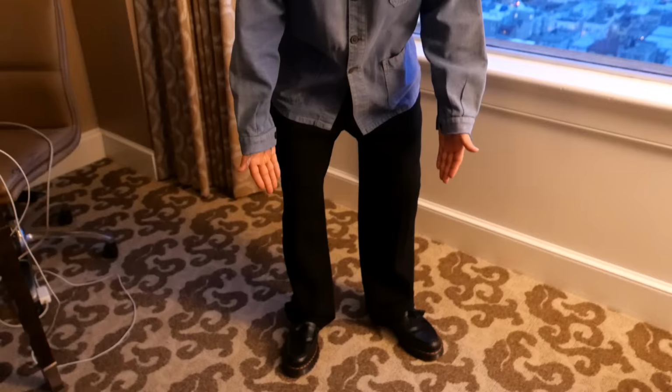This is Brandon's outfit. Here, it's kind of backlit. Got some French workwear, black pants, and new loafers from Doc Martens.